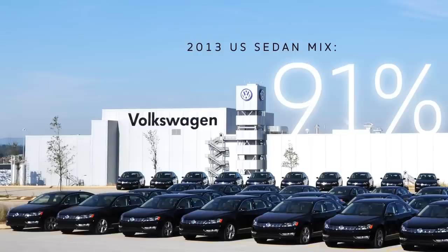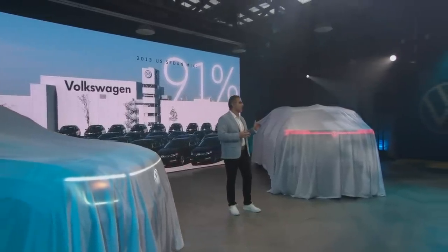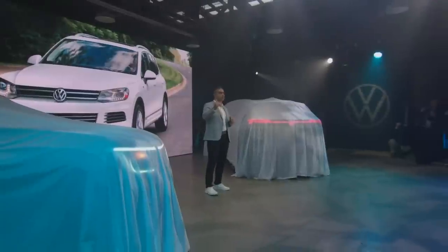And that's by design. 10 years ago, VW was missing the mark with American and Canadian consumers. We were not an SUV brand. We were a car brand, and the SUVs we had were not the right ones for this market. Initially, we had the Touareg, which was priced beyond what average Americans could afford at the time.